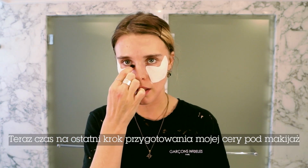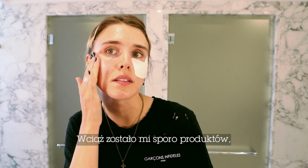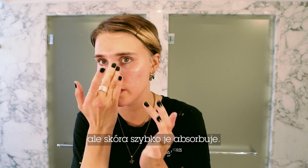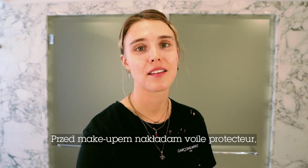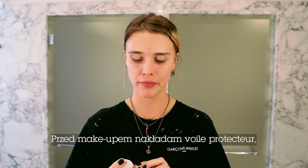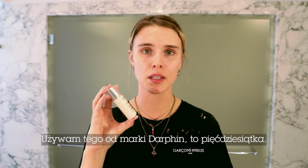I'm back for the last step of my skin preparation. So I still have a lot of product. My skin will absorb it very fast. So one very important step before I put my makeup is to put un voile protecteur, which means it's my SPF basically. I use Darphin again because it's SPF 50.